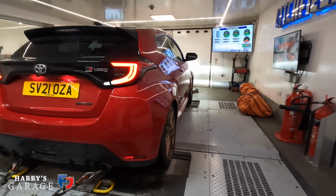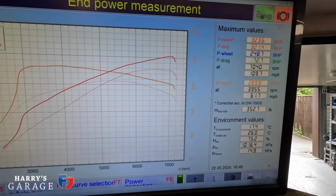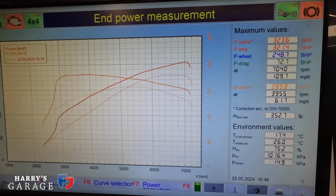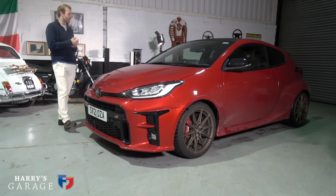And that was something that we did just before I went on the GR Yaris launch for the new car this year. So it was quite nice to have the comparison back to back with those. And yeah, it transformed it. It's an absolutely brilliant thing. I honestly can't say enough good things about it.